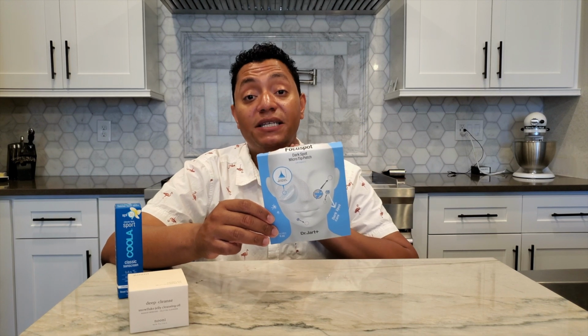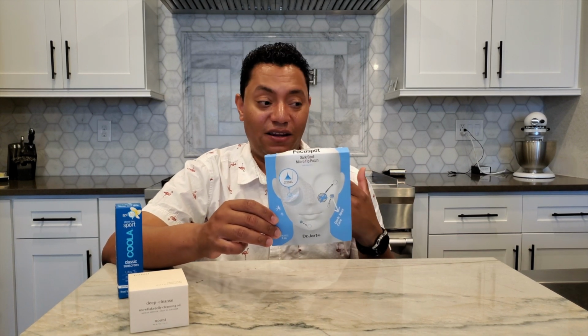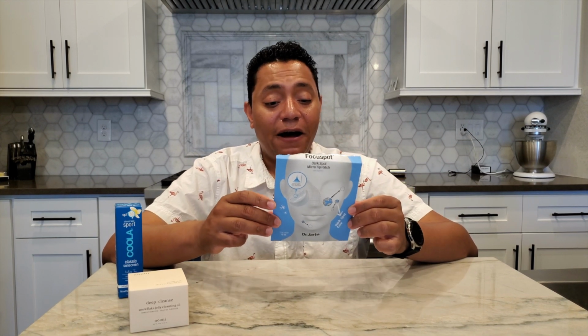I used 3 of them on one particular patch consistently over 3 days. No change whatsoever. In fact, on my neck, it was really difficult because I'd wake up and the patch had slid. It would be on my chest or stuck to my hair up here. They just don't adhere as well as an acne spot patch or something like that. And yeah, it just seemed like kind of a waste.